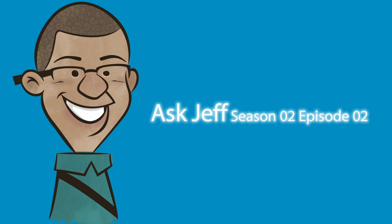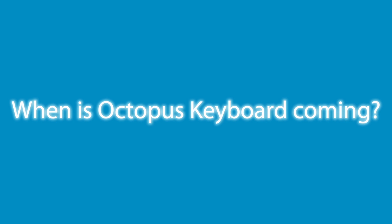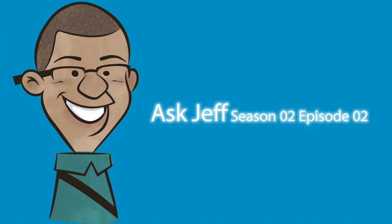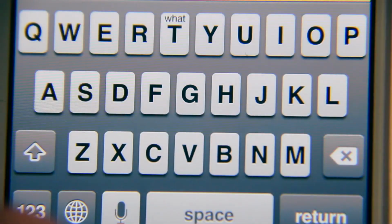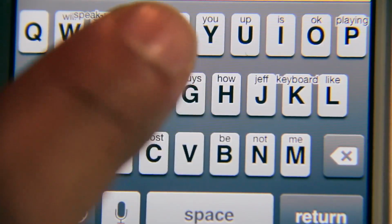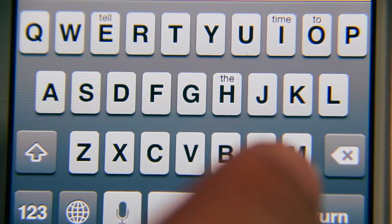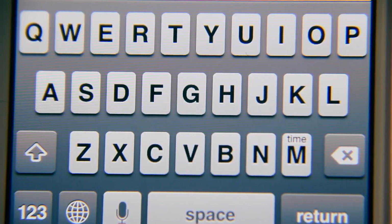Number one question I've been receiving is, when is Octopus Keyboard coming out? And ladies and gentlemen, honestly, I really don't know. I've spoken with the developer. He's given me the latest build, and he is still working on it, definitely. But there's just no ETA on when it will be available. So I apologize for that, but it's really out of my control.